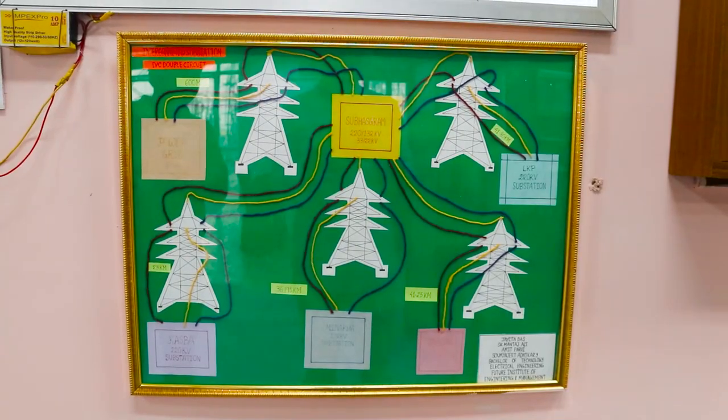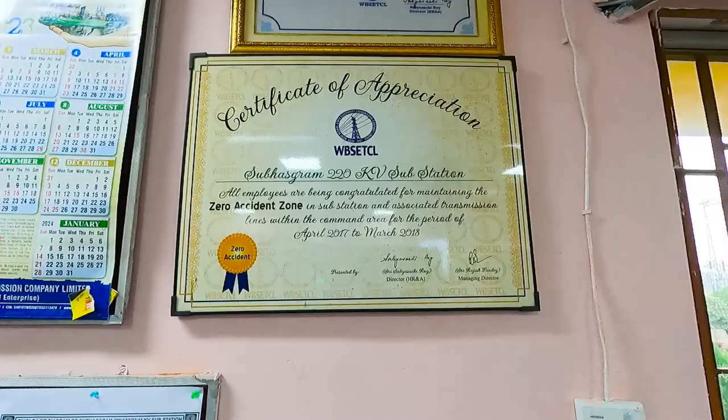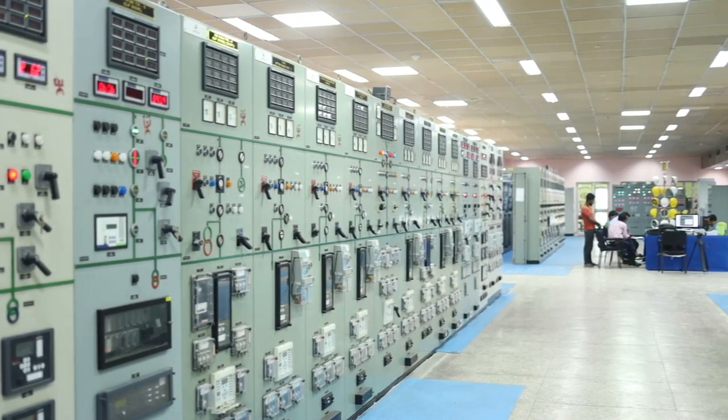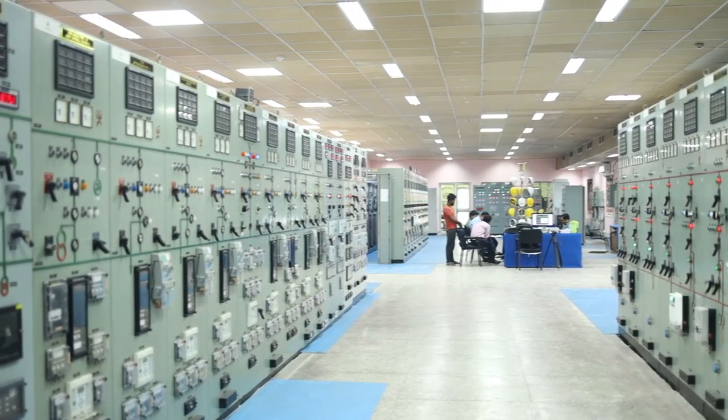The control room of Subhasgram substation is well maintained, and 132 kV, 33 kV and 11 kV panels are installed and maintained properly.